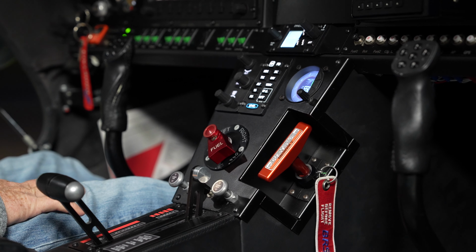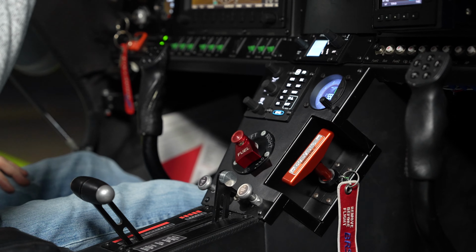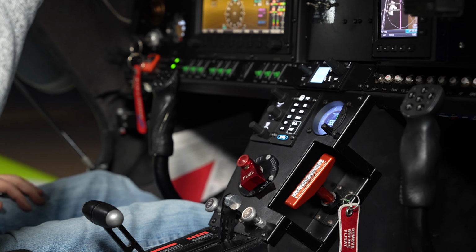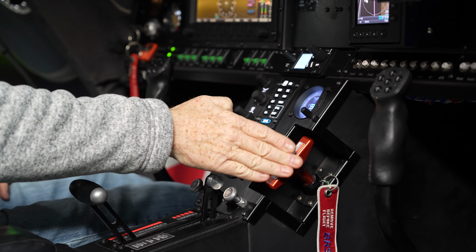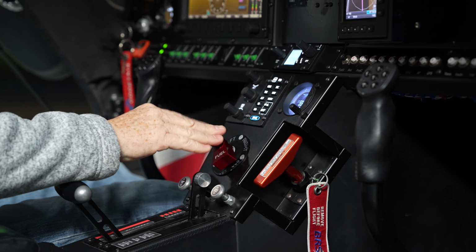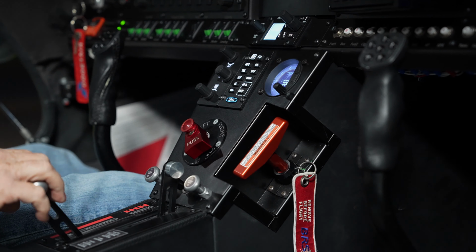One of the items that comes standard with all of the Go Get aircraft is the parachute. In this aircraft, it's right in front of the windscreen. The handle is just off to the right, just to the right of the fuel selector, and it comes standard with every aircraft that they provide.